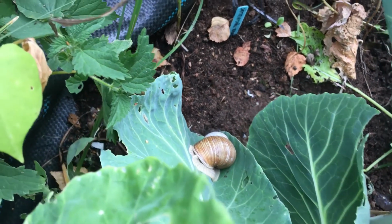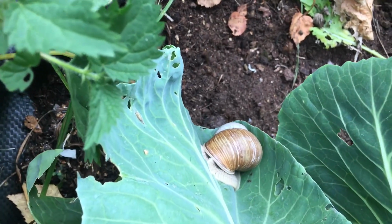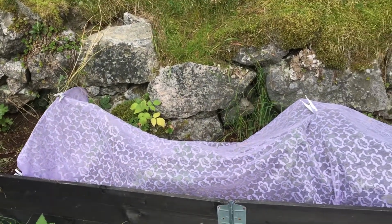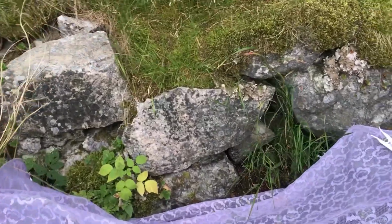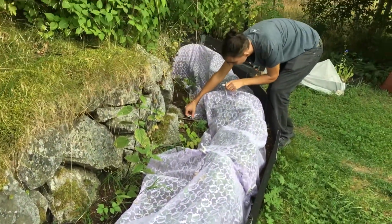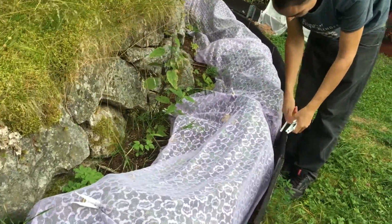Hey big guy, we're gonna have to move you. Yeah. And here we've got the broccoli. Same scenario. It's like autumn now, so might as well uncover all the broccoli. It's still sort of small.